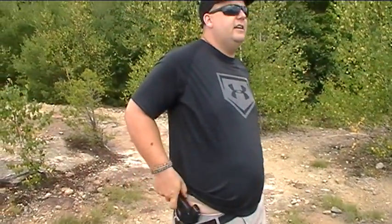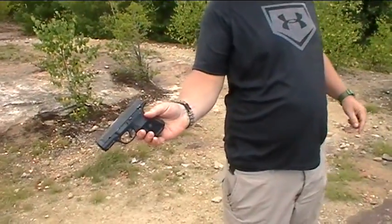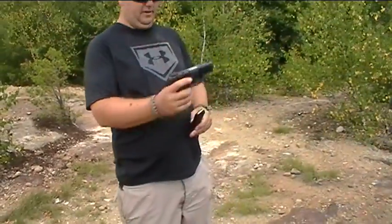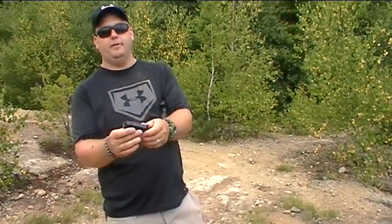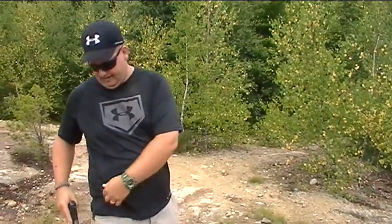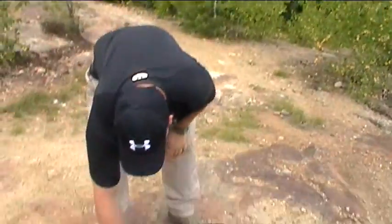And because we're in the woods, and there's been a lot of black bears lately in Massachusetts, got the Ruger SR9C. What kind of ammo? Golden Saber, 147 hollow points. Any spare mags? No spare mags today.